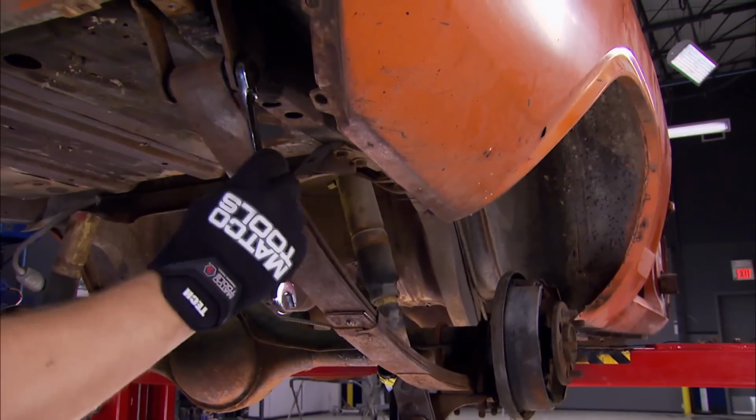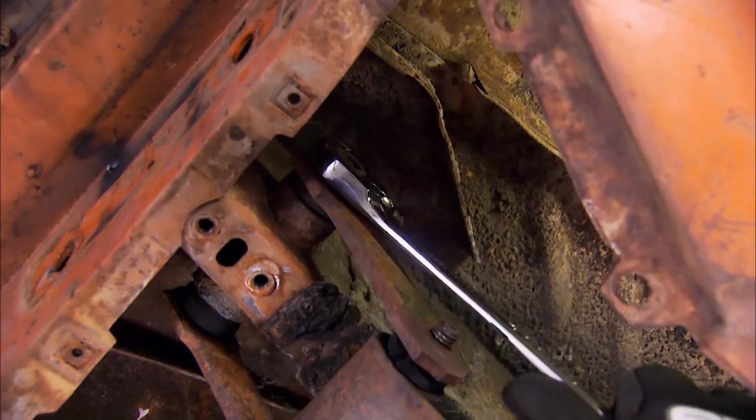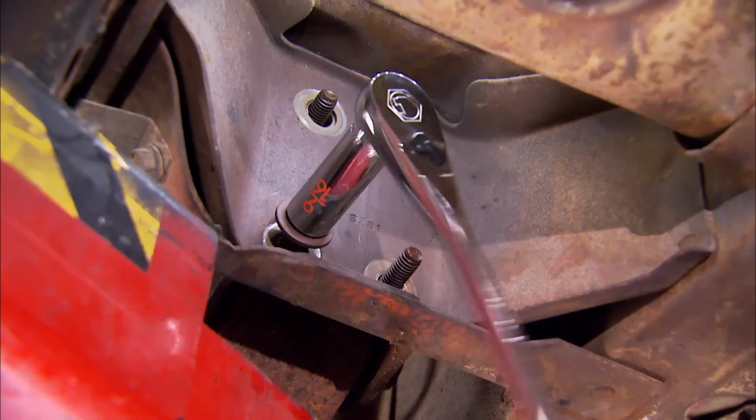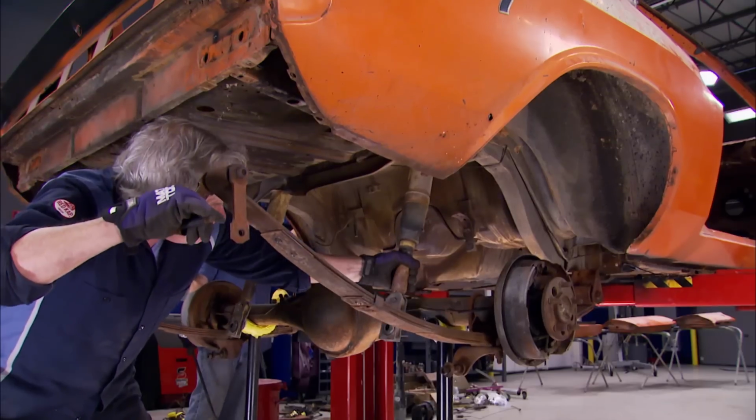Now we can move on to the rear suspension. This leaf spring setup is a pretty familiar configuration for muscle cars. We'll unbolt the shackles on the back of them, then the front perch can be removed with four bolts, and the rear end is now detached from our Mopar.